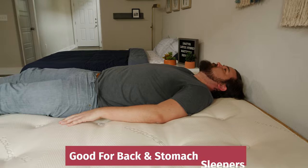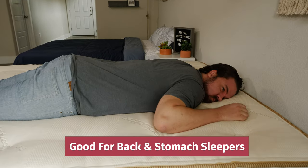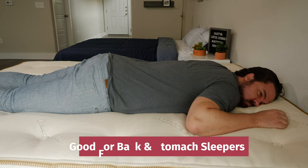This makes it a good option for back sleepers who want something firmer, and also a great option for stomach sleeping. You should feel great support under your hips. And being a latex hybrid mattress, a very good eco-friendly option and a durable option too.